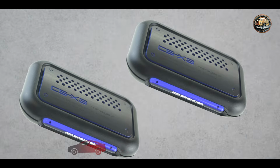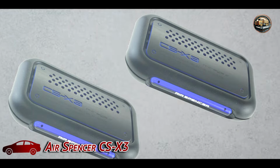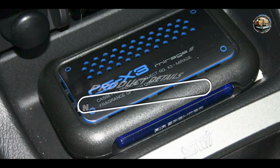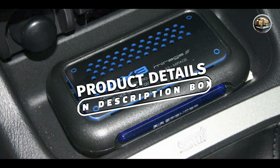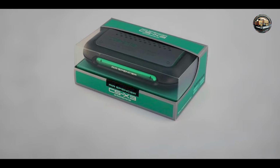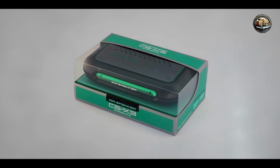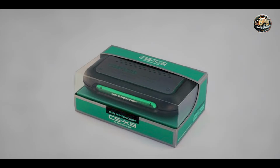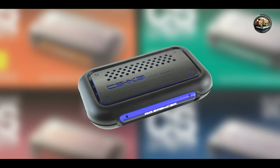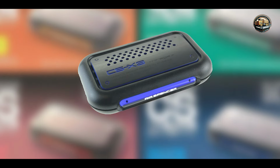Coming in at number 3 is the Air Spencer CS X3. The Air Spencer CS X3 is a sleek, modern air freshener that hails from Japan. This premium product has gained a loyal following for its stylish design and signature sweet scent of squash, which is often described as a clean, citrusy aroma. It's a high-quality option that doubles as both a functional and aesthetic addition to your car's interior.